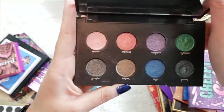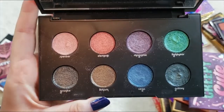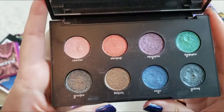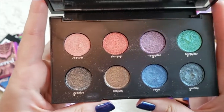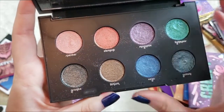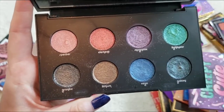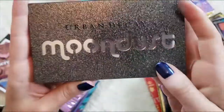I love this palette. It's only 8 shades, but there's just something magical about these shimmery shades. Spectre is a really beautiful topper shade, and all of these are just lovely. Lithium and Granite are shades that you can just put all over the lid for a one and done look, and they're just beautiful. This one would stay.